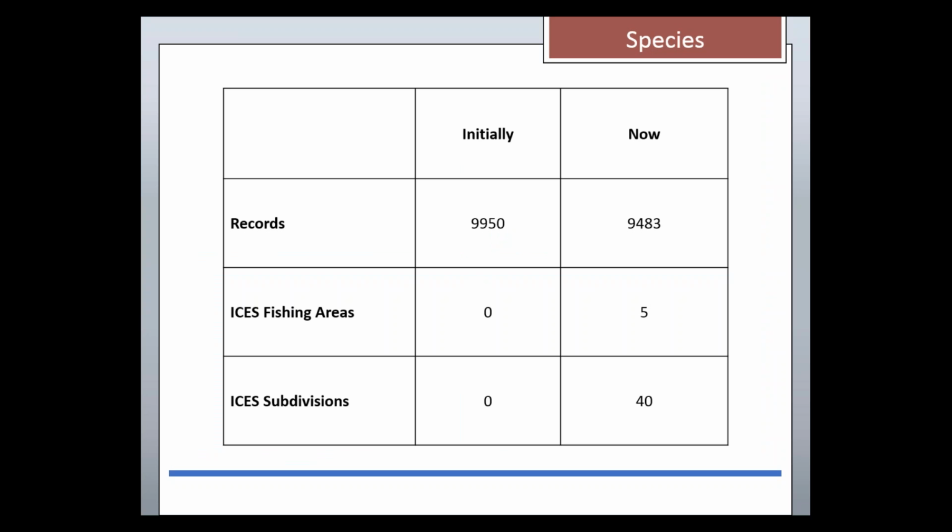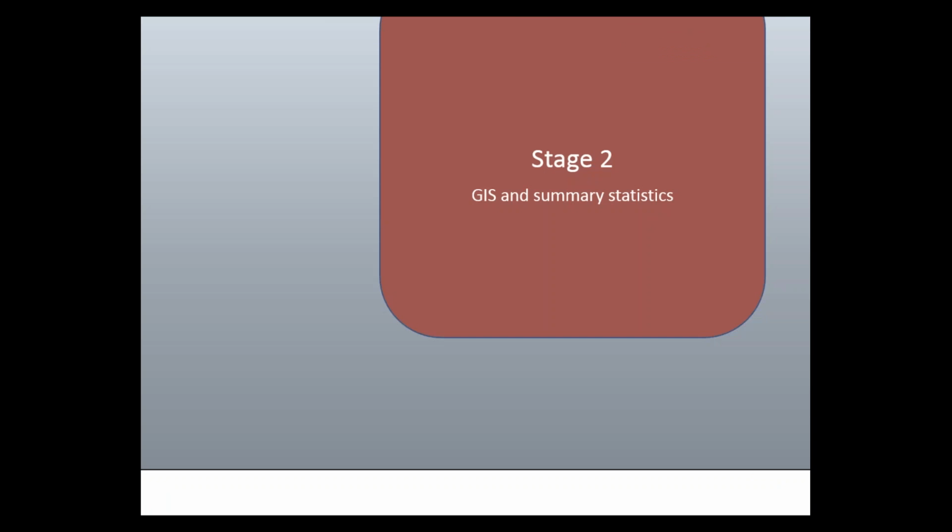Again, the data went from just under 10,000 to now only being just under 9,500, and this was because of the removal of duplicates in this second spreadsheet. There were actually a lot of duplicates. While it wasn't too time-consuming, it was very frustrating because it was quite hard to determine they were duplicates sometimes because of lack of data. We have also added 5 major fishing areas from ICES, and there are 40 subdivisions that this data includes.